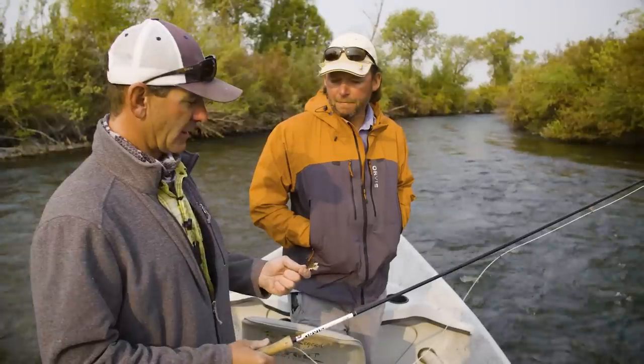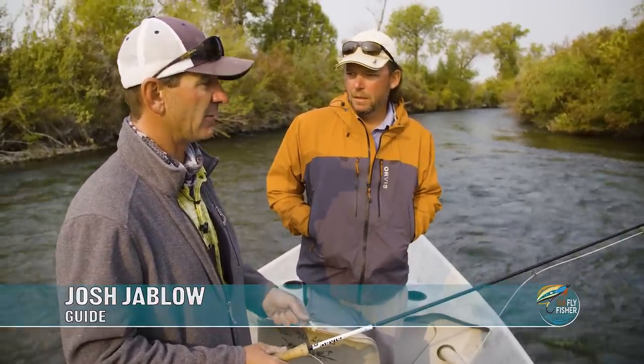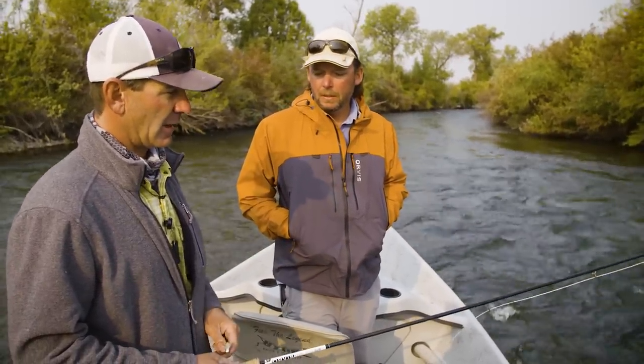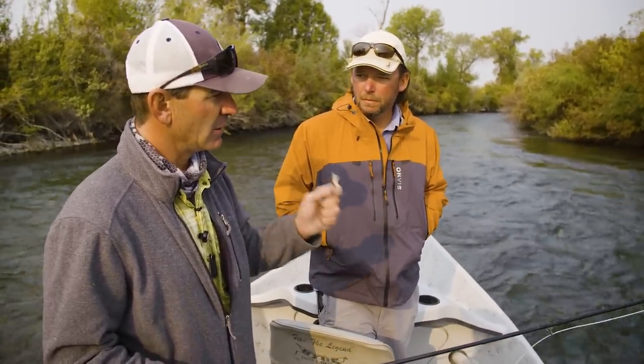All right, Mark, we're gonna get going here. We're gonna learn about what we're gonna do today. Yep. And like I said earlier, we're gonna focus primarily on dry fly. Great. So we got one big dry fly, and that thing is hopefully gonna float. There is one peculiar thing that happens, and that sometimes they will eat this thing sunk, but for the most part, we're gonna use it as a floater.